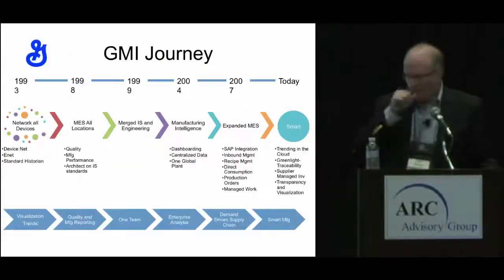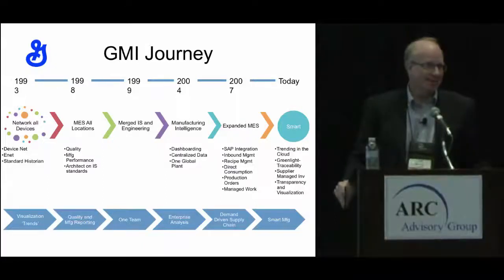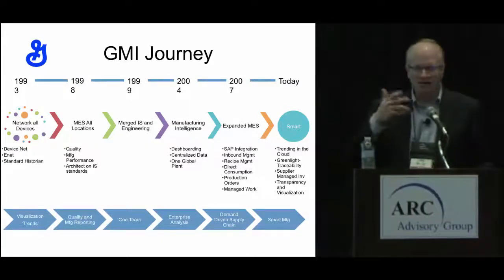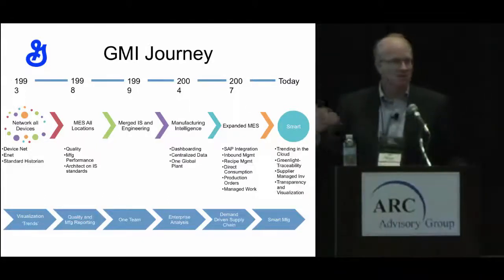Here's our timeline. We really started in 1993, when we kind of said, let's start getting connected. I really wish we could turn the clock back, and Peter talked so elegantly about the connected enterprise and connected this and connected that. I wish we didn't have to have these 25 years of background to get to today, but I'm sure a lot of you are in the same boat, right? The world just didn't start today. You have a lot of legacy.